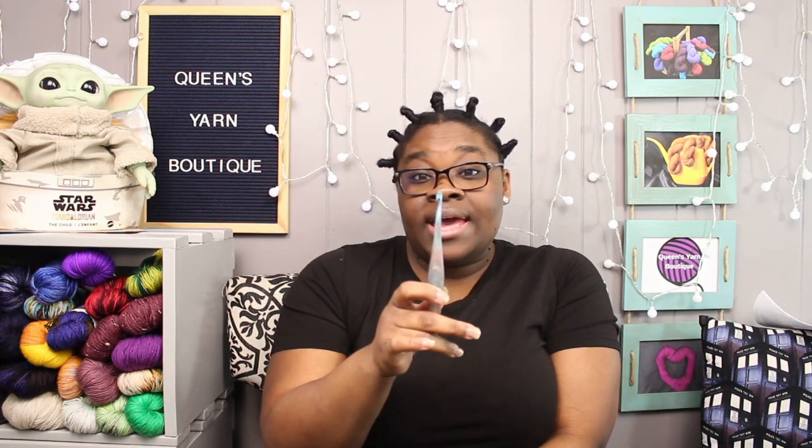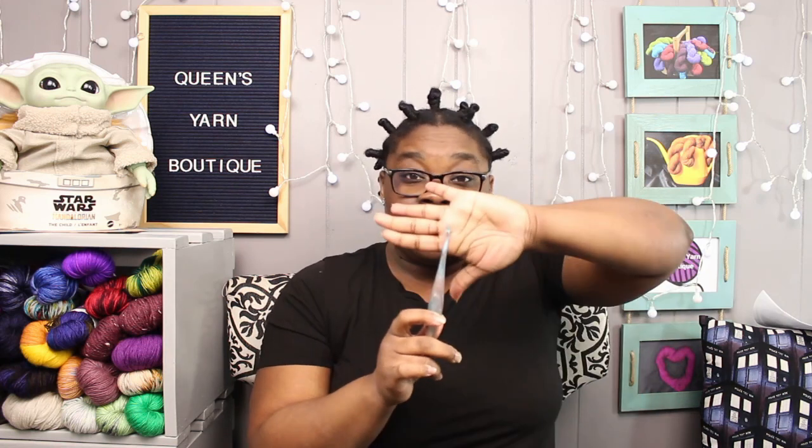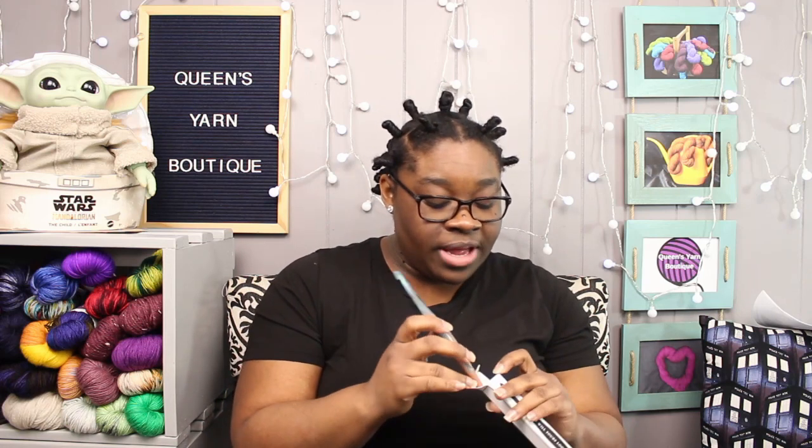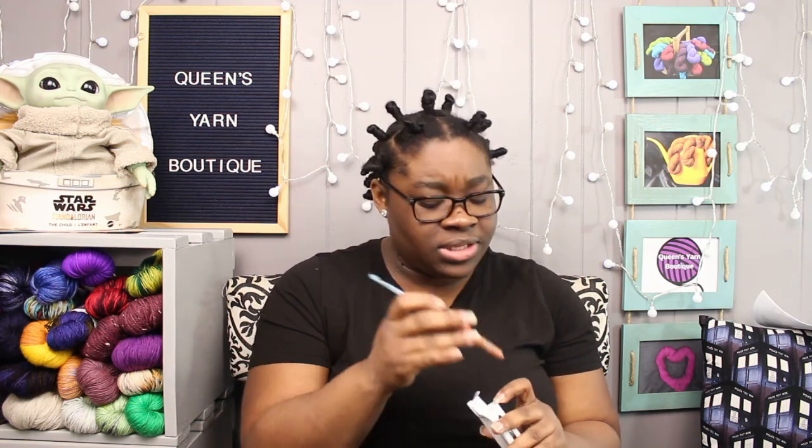And I keep looking at it like, oh, I need to use this. And I have used it and it's great. But I just want to sit it on the shelf and just stare at it. And this is more like a Susan Bates type of hook. I normally use the Boye type of hooks, but this is more like a Susan Bates type of hook. So if you're thinking about getting a Furls crochet hook, just keep that in mind. But it's so pretty and sparkly.